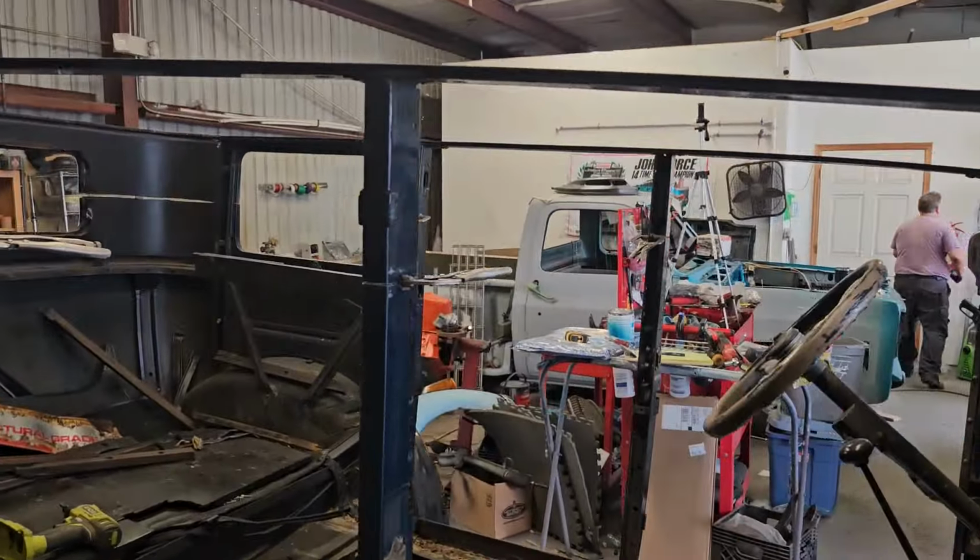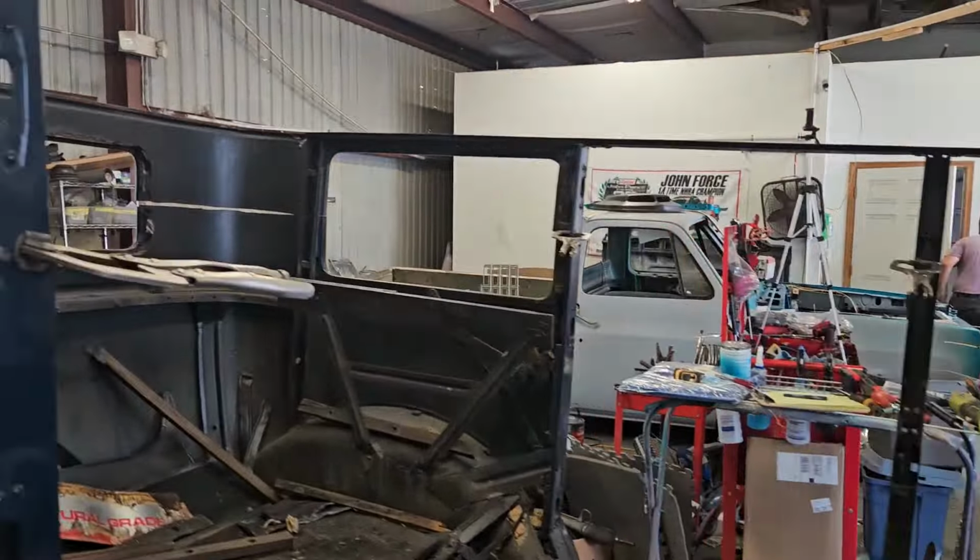Down a 2-inch chop. 2-inch. Yeah, I think we did it. Yeah, 2-inch. No, we did it 3-inch. You're right. Heck, I don't even know what I did. I just know it looks cool as hell.